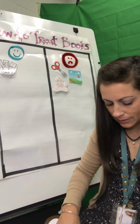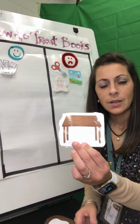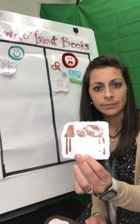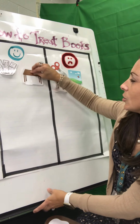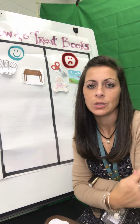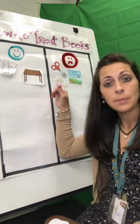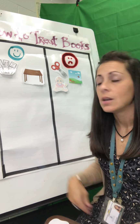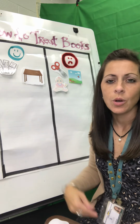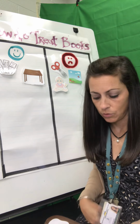Let's see what other things I have here. A table. Do you think a table is a safe place to put your library book? Yes, I agree. Tables are wonderful places for your library books to be. You don't want your library book lying on the floor because that's when the baby or anybody else can get it. So you want your book up high on a table, or shelves are okay, but make sure you remember to put your library book on your bookshelf when it comes time for it to be due.